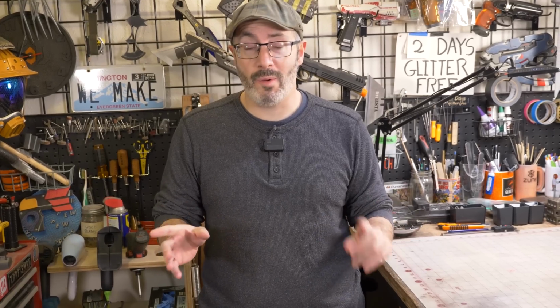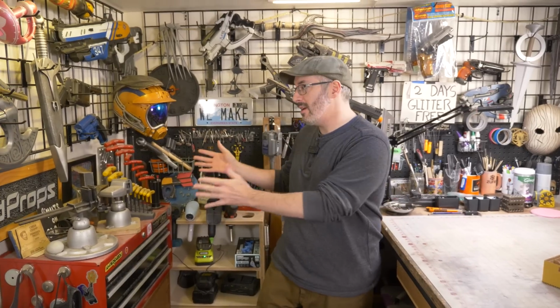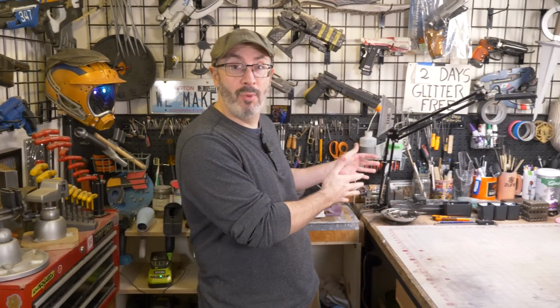This area right here is where we do most of our filming and subsequently most of the work on all of our props and costumes. So I've surrounded myself with the tools that I use most on a day-to-day basis. The tool I use the most, of course, is this table.